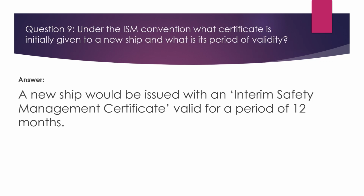Question number 9. Under the ISM Convention, what certificate is initially given to a new ship and what is the period of validity? So a new ship would be issued with an interim safety management certificate, which is valid for a period of 12 months. And then of course, that is graduated to a safety management certificate, the original copy of which is kept by the ship and a copy is kept by the company.